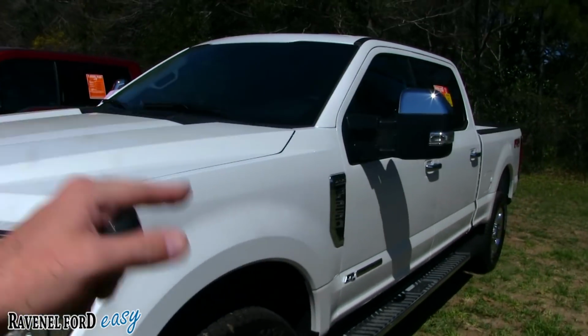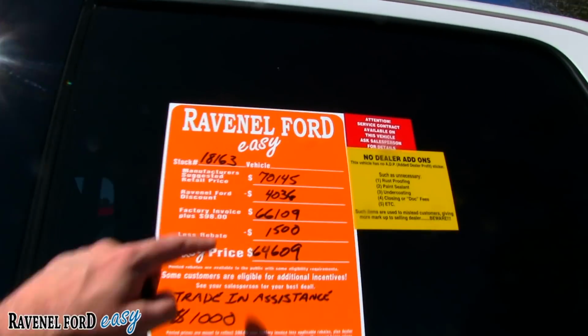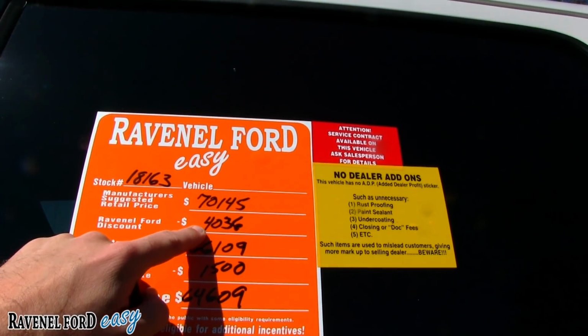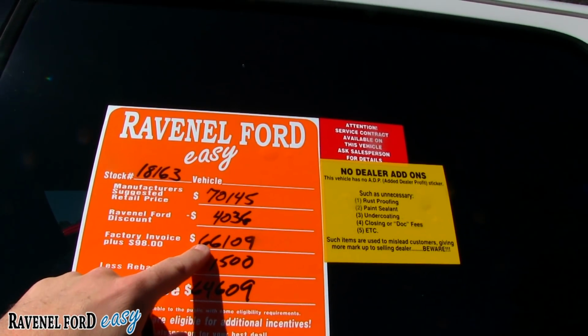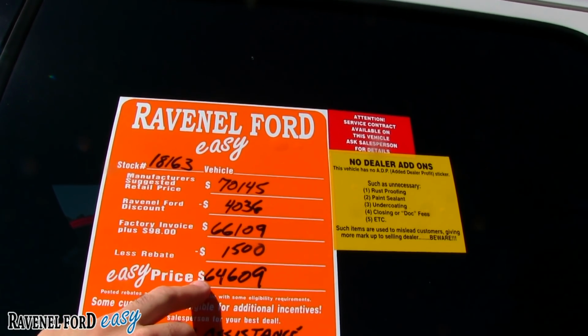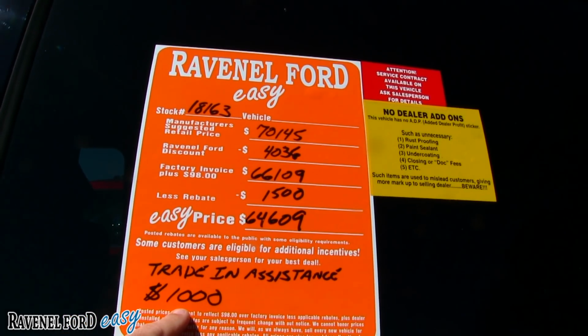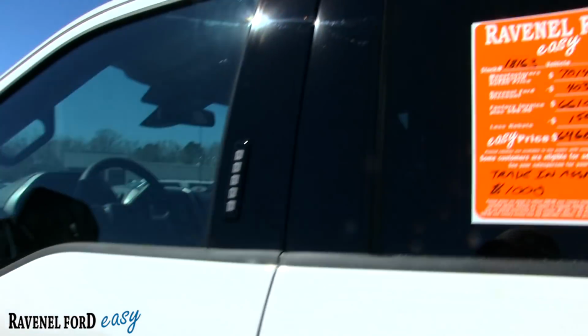2018 Lariat with Power Stroke diesel, FX4 Off-Road, $70,145, $4,036 discount, $66,109, $1,500 rebate, $64,609, and trade-in assistance of $1,000. So there's that. All right, let's go ahead and hop in.